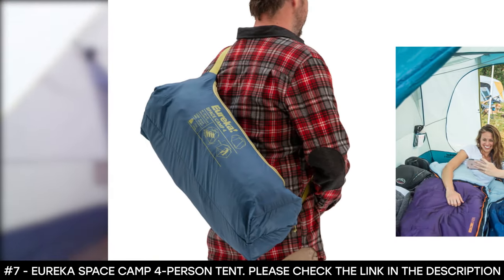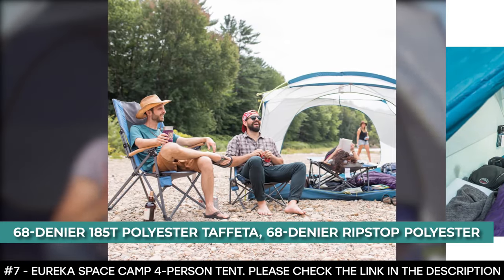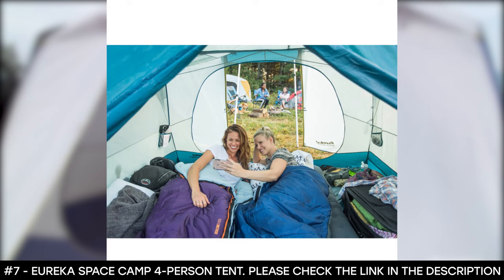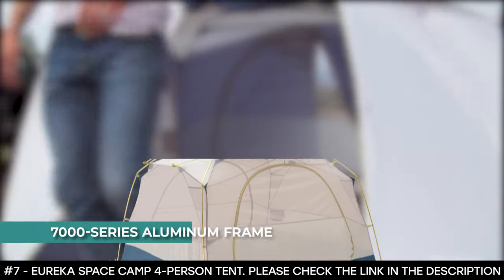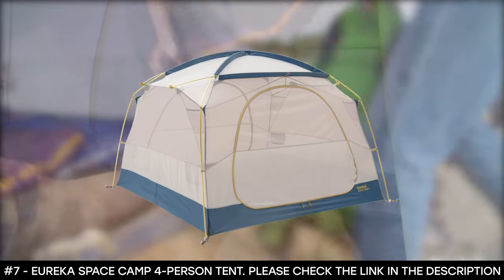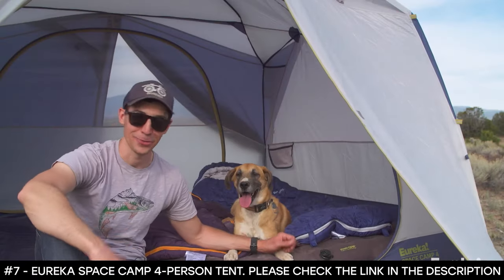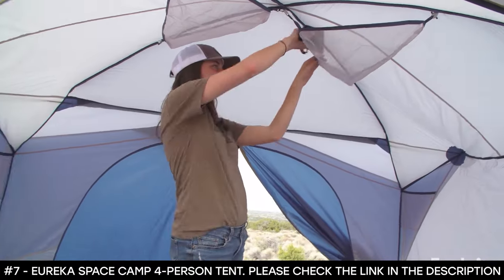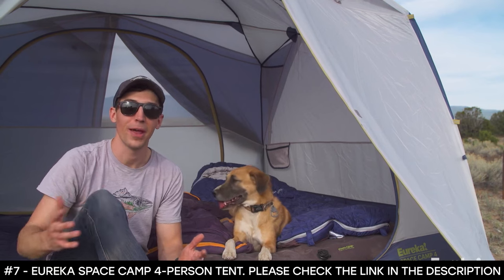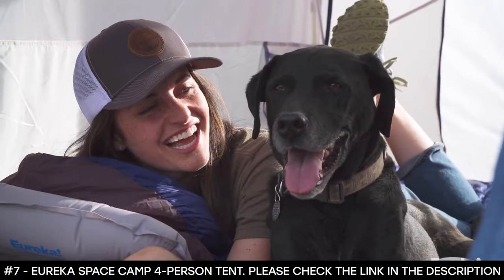The canopy and floor fabric are made from 68 denier 185T polyester taffeta, while the rainfly material is made from 68 denier ripstop polyester. Its pole material features a durable 7000 series aluminum frame that stands up to challenging conditions. As a bonus, it has 10 pockets that help the campers stay organized. The Space Camp also has a lot of storage pockets, so nobody gets left out. There are also 2 gear lofts and loops for lighting or hanging gear. Overall, the Space Camp is an incredibly roomy and livable tent that's perfect for spending a lot of time with your favorite people and pets outdoors.